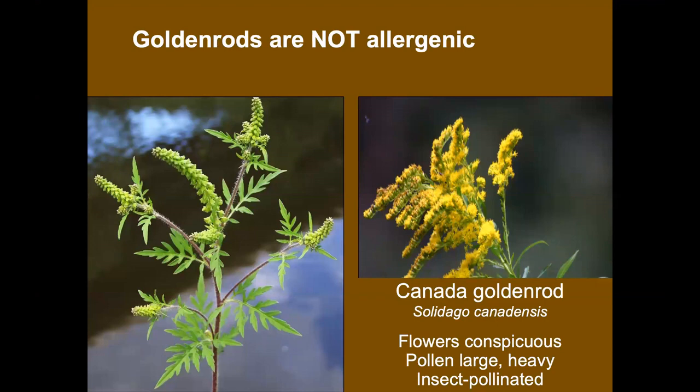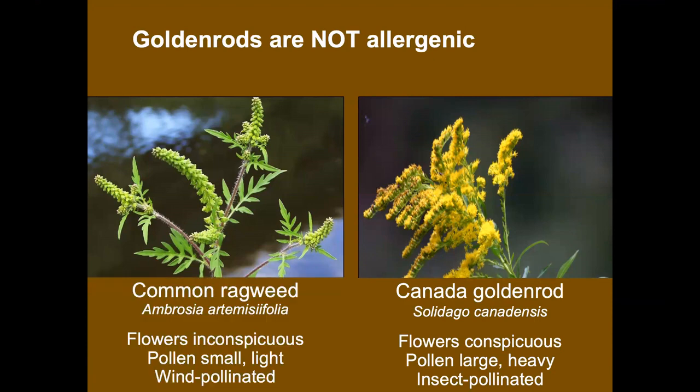Inconspicuous flowers, usually green or just a dull color. You might not even realize those are the flowers. Tiny little pollen. How's that pollen traveling around? It's blown by the wind. Where? Onto your clothes, up your nose. That's you. So poor goldenrod's a fantastic native plant, and people don't plant them because they mistakenly think they're causing allergies when it's really this very inconspicuous thing that's like, goldenrod's getting the blame. So goldenrods are fantastic for fall, supporting so many of our native insects.